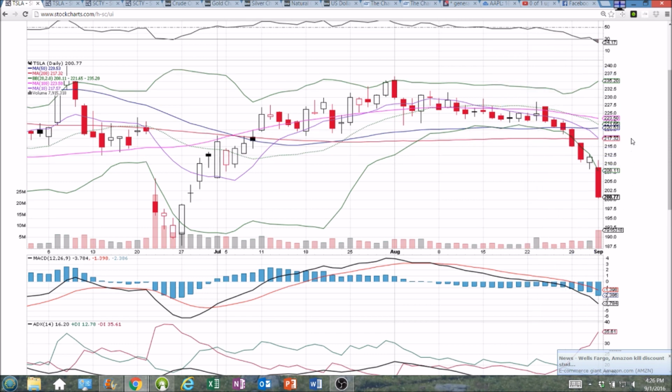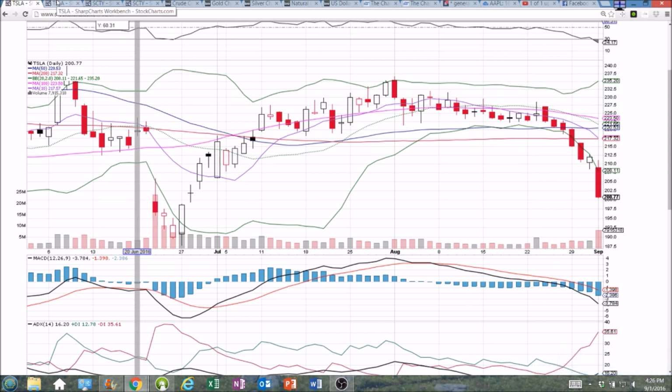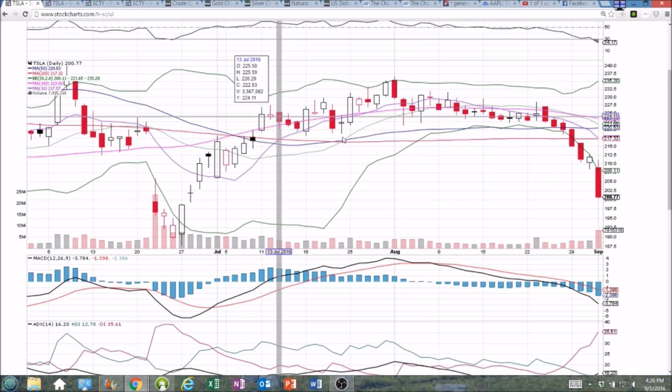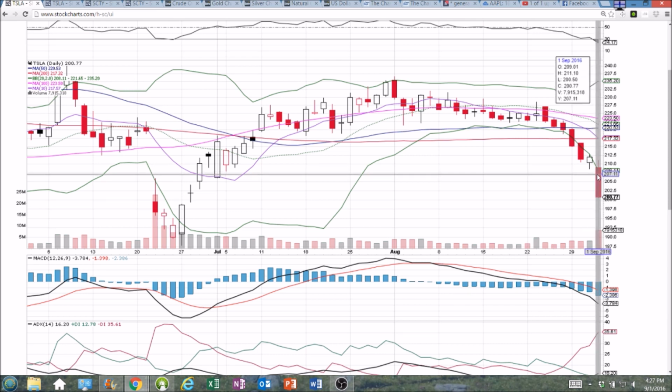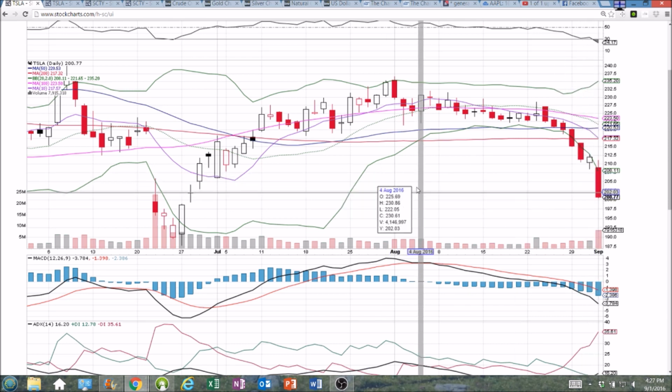So I wouldn't be playing it for a complete reversal on Tesla. I would be playing it short-term personally for that oversold bounce, maybe just a few days, depending on the action. But step one is a bullish reversal candlestick like we saw yesterday. Step two is getting above the lower Bollinger Band resistance and confirming that bullish reversal candlestick. So the bears are still in absolute full control.